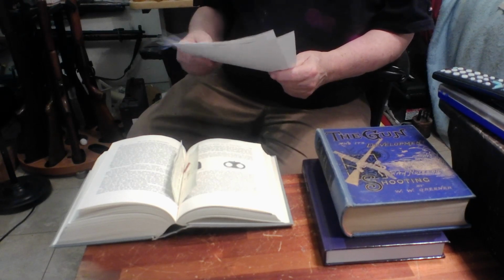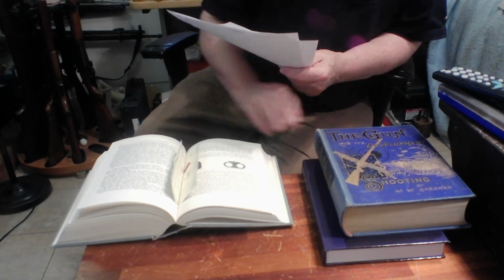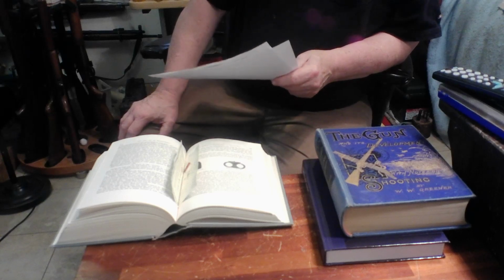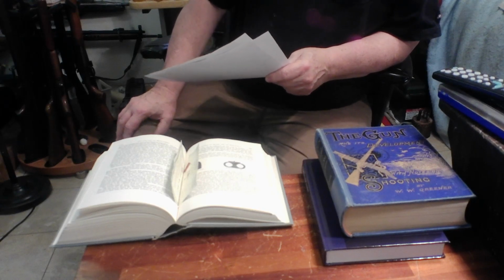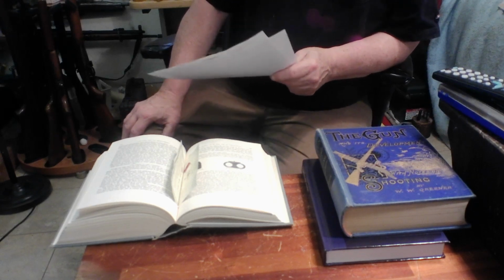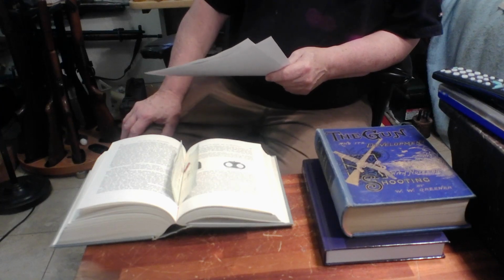Okay. Now, if you look in Greener's book on page 639 or 638 or so, he discusses these things. Now, remember something. Greener is from a time during the Raj, before the 20th century. He was of a time when black powder was king. Smokeless had just come on the scene, and in England it was called cordite. And the use of cordite in big bore express rifles was not well known.